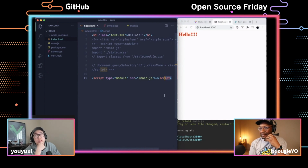Deno is a whole different story, because Deno is its own thing. Vite is currently built on top of Node.js APIs, so it's not going to be trivial to get it running in Deno. Okay, well that's good to know. Yeah.